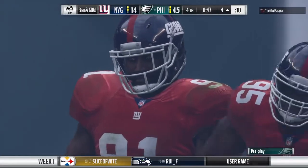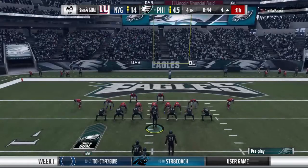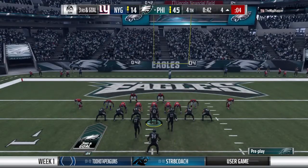This offense so far on third down, they've hit it 50%, 3 of 6 to this point. They're looking at a 3rd and goal here.